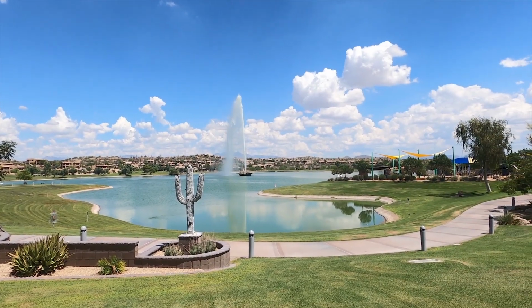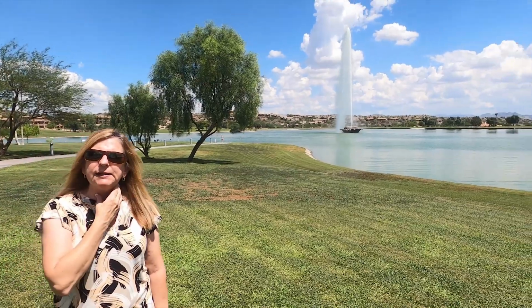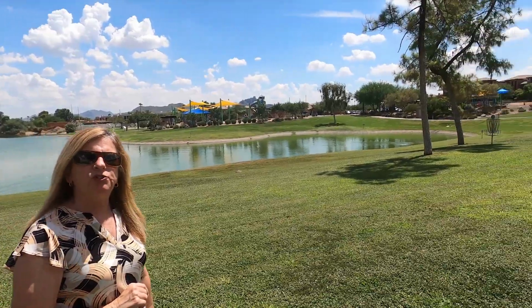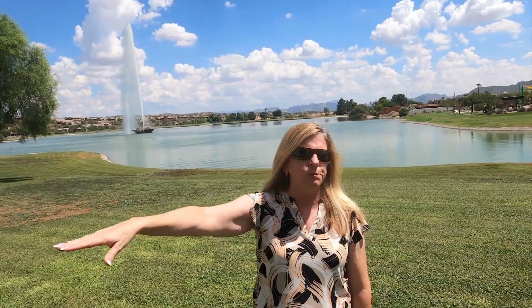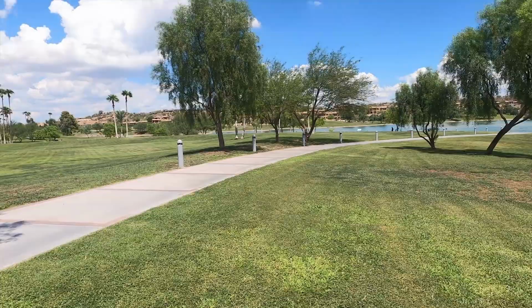And this lake, I don't remember how many gallons it is, but it's about 1.25 miles to walk all the way around it. So in the morning, you'll see a lot of people out here walking around the park with their dogs. And then if you can see all these posts, they're lighted actually as well. So you can walk here at night too.